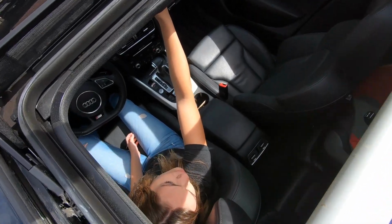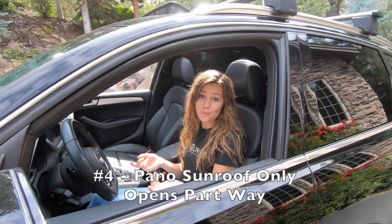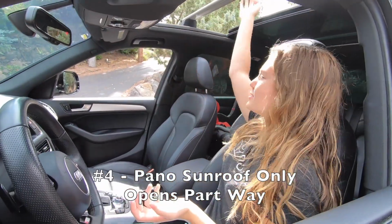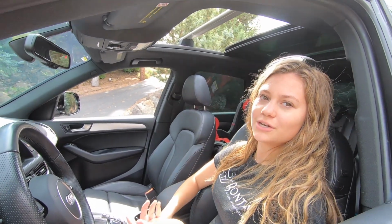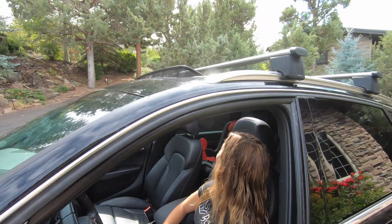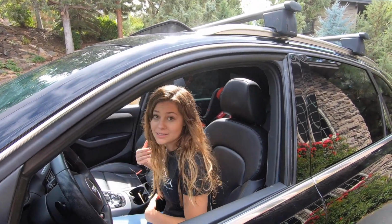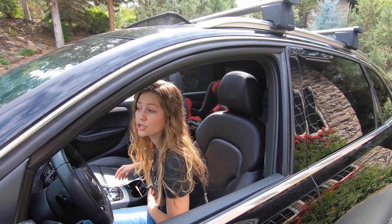Go back like a little bit more. Yeah. Oh, hi there. So it doesn't open all the way. And it's super cool, but then you have this bar in the middle. What are you gonna do with that bar? You could take the bar off if you wanted. I don't know. Just doesn't seem, if you're gonna have glass going all the way back to the end of the back seats, I feel like it should go back all the way.